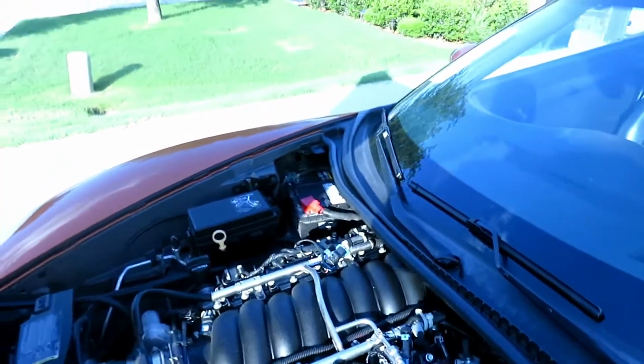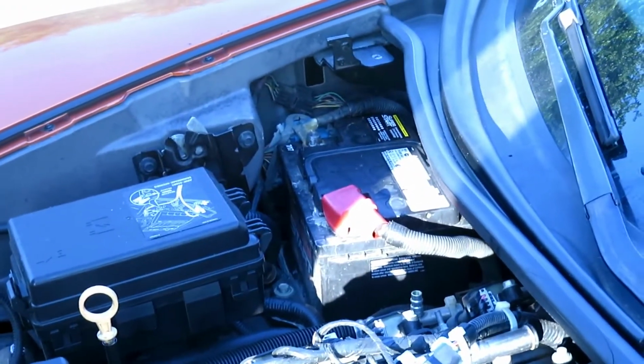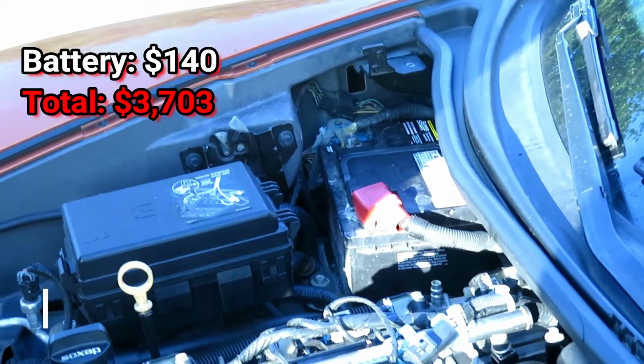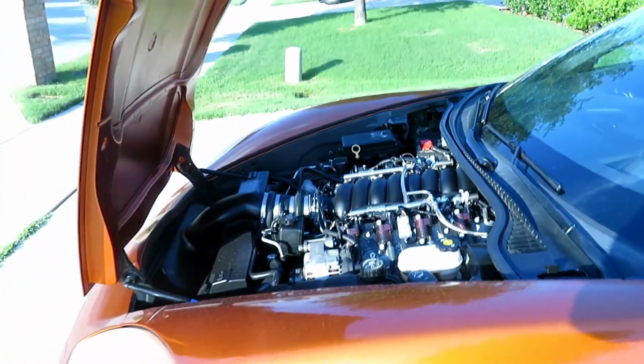Another thing I had to change is the actual battery. That's just something standard that comes with the car, but I had to change it at the 6 month mark because it wasn't holding the charge. That's about another $130 to $150 for another Super Start battery.